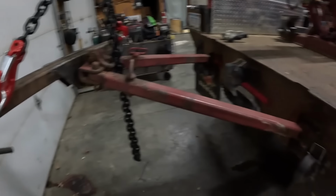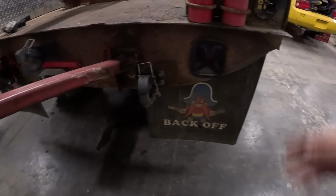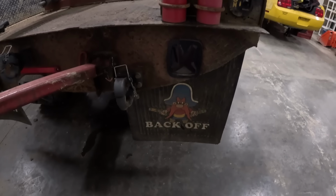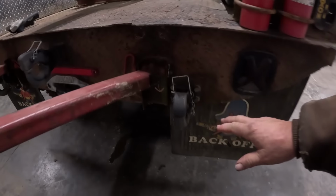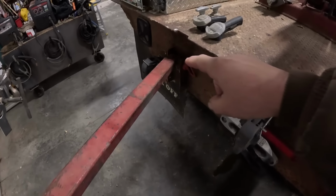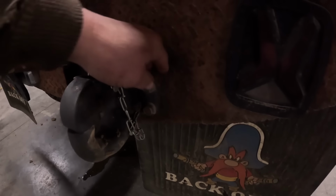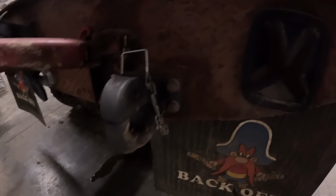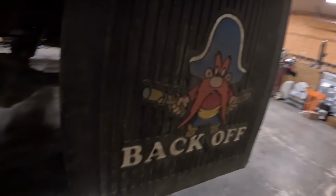Now on the back of the truck, I have got my pull points, along with some newer Jeep tail lights. They work great, I love them. But my pull points here, and another one over there, as you can see, I have them bolted through the back metal. They are also welded to the back metal. But I want to show you on the inside here.